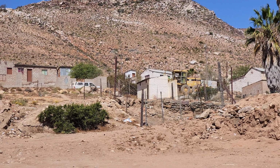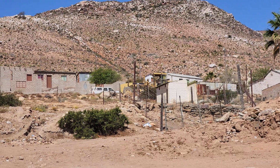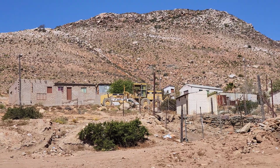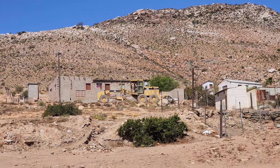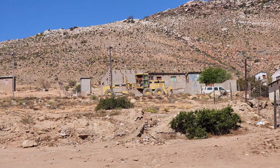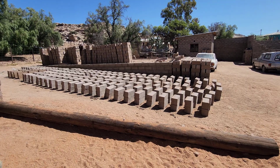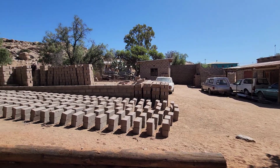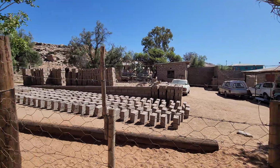The whole time we've been driving through Komaggas, we've noticed that the roads are in excellent condition. And now we could see why. We just happened upon the grader. It was the first time that we've ever seen one in a town. They make their own bricks over here to build their own houses with. And they say it's a lot more cost effective. It's incredible.